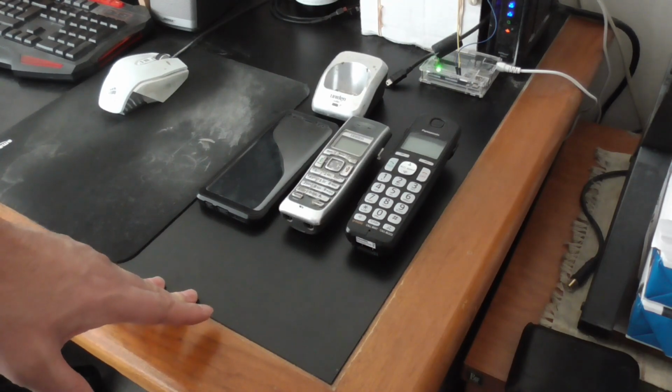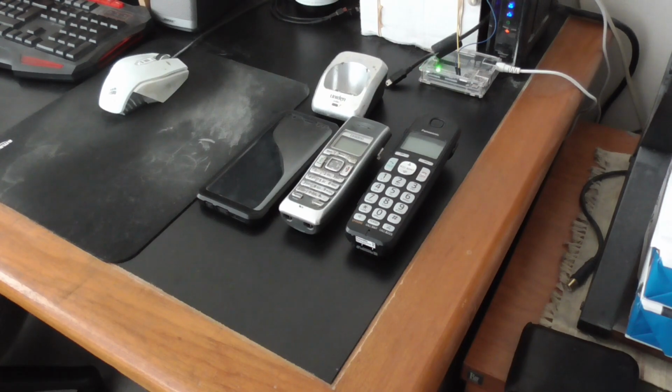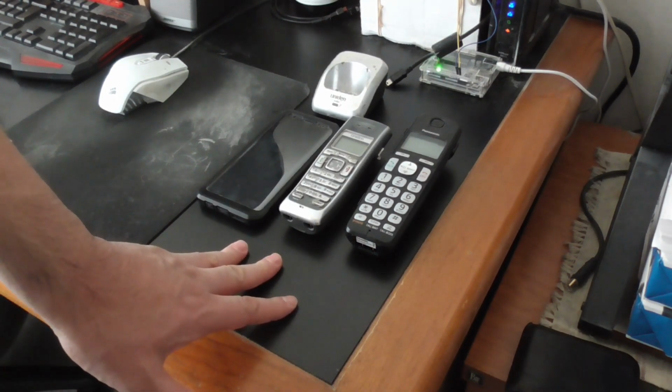But you have to get a VoIP machine or device which you could connect to your Ethernet, and which connects to the internet, and you can get the service that way. But other than that, there's really no use for it.